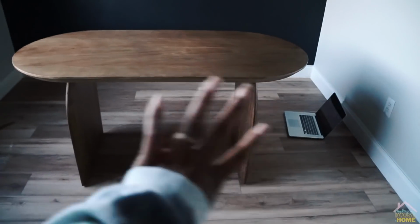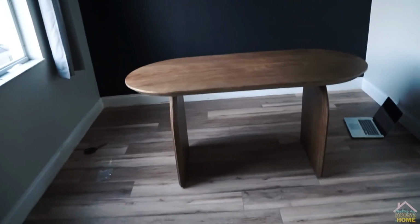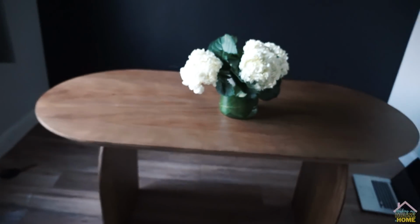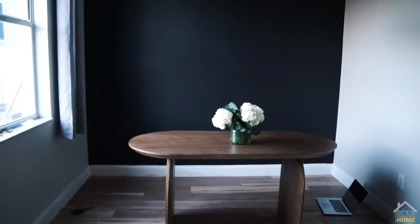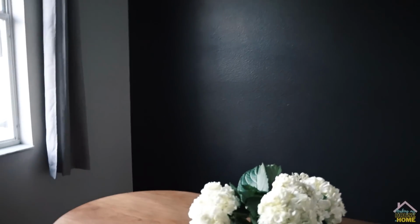So I definitely won't be able to comfortably fit 2 chairs here. It'd have to be like one chair, maybe a chair on each side. Now it's gonna be a matter of finding the right chairs for the table. Again, my main goal was just having a pop of wood here, just for a different type of vibe, kind of like a more rich, more contrast.